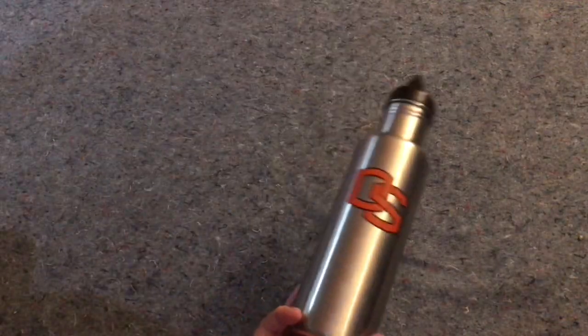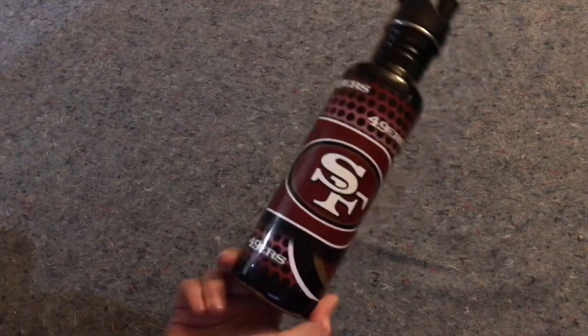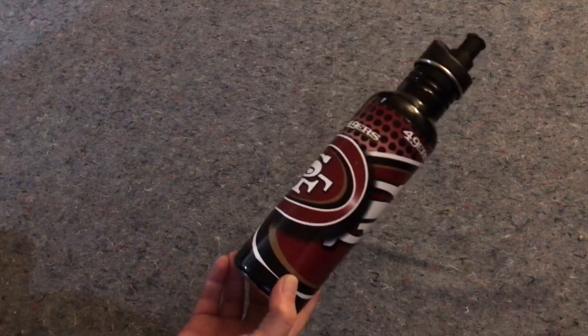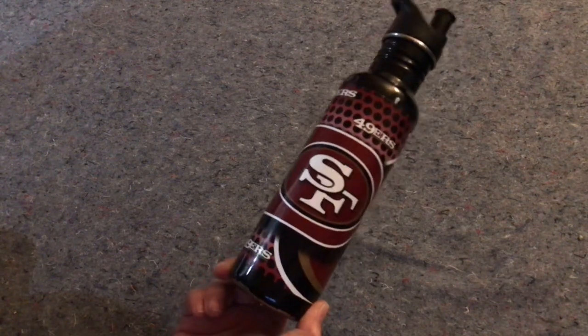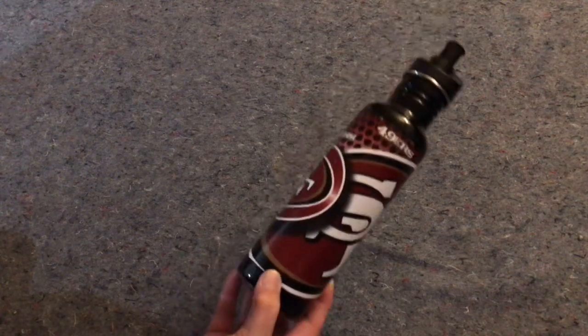We found this thermos, this cup, still in really good condition. This Niners cup or thermos. We are a Niners family, so we will definitely be keeping this one.